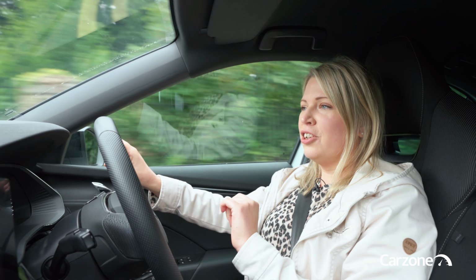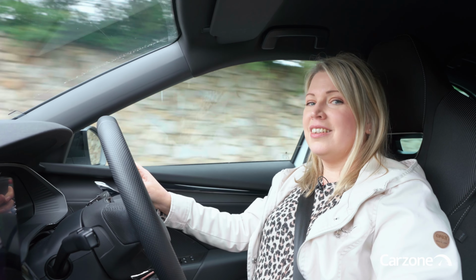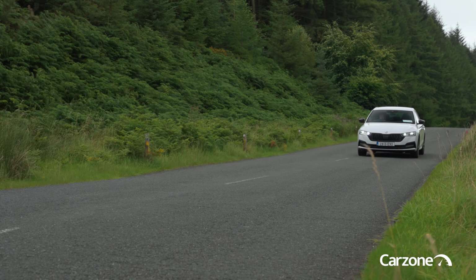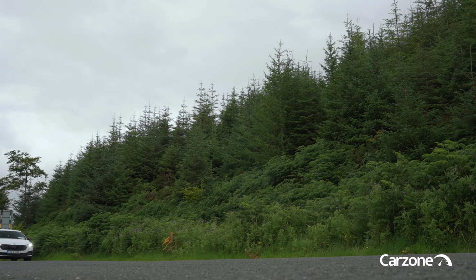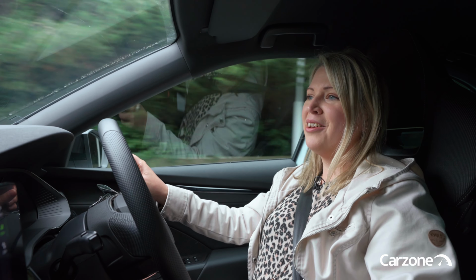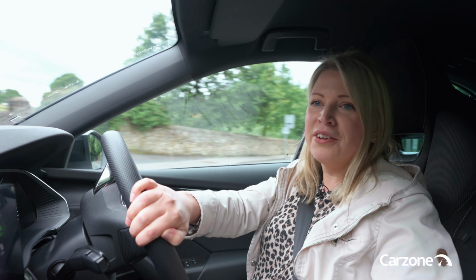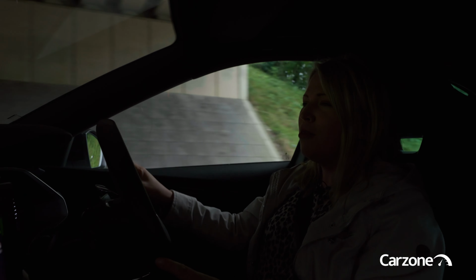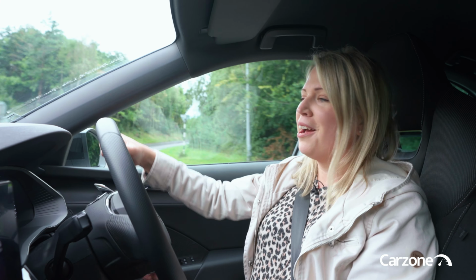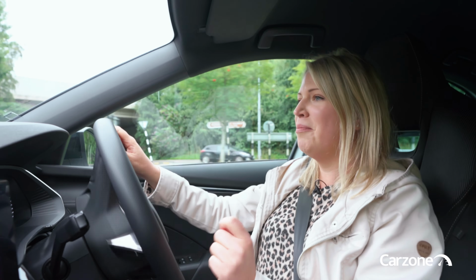And diesel is actually still a popular search on Carzone for Skoda, and Skoda Ireland do still sell a lot of diesel cars as well. The top of the range models, of course, the high performance RS models. There's a 2-litre diesel with 200 horsepower, and then there's also a 2-litre TSI, top of the range petrol, with 245 horsepower. And I've always really enjoyed those Octavia RS models. I've had great fun in those cars over the years, particularly the TSI one. It's a really nice car.